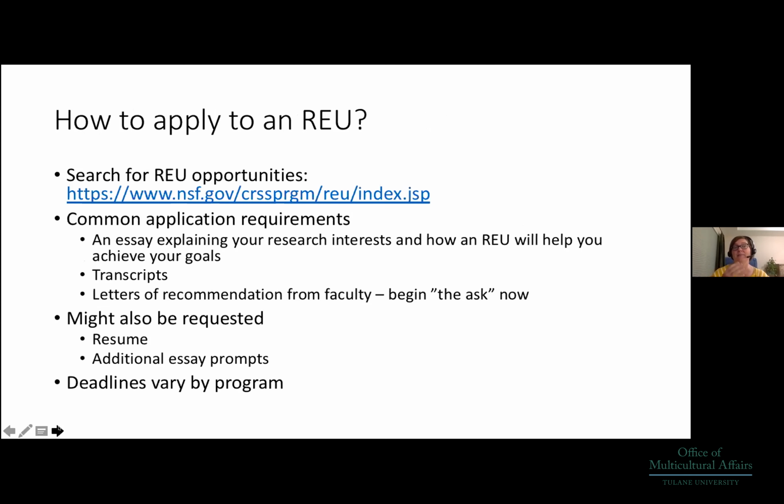So how to apply? What you'll want to do first, I think, is find out what the opportunities are. I will make sure that this link gets into the chat window after I've stopped sharing my screen. There is a website that NSF provides where you can search for REU opportunities by keyword. So if there's a certain area of the country or a certain research topic that you're interested in and you want to know if there's an REU for that, you can search this site.